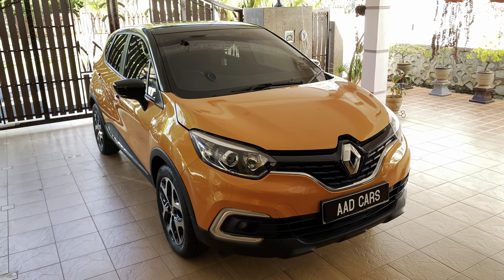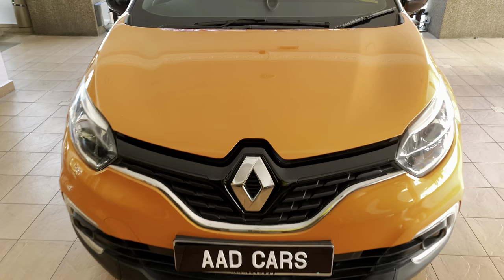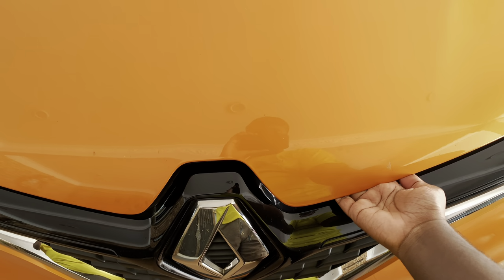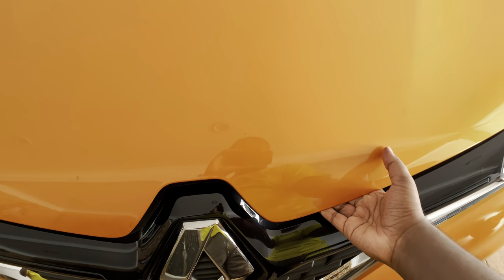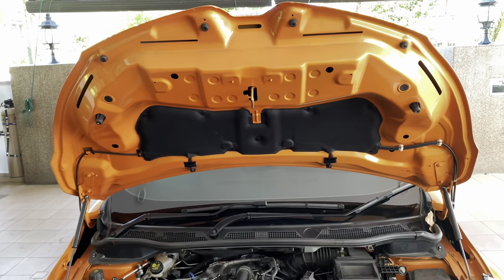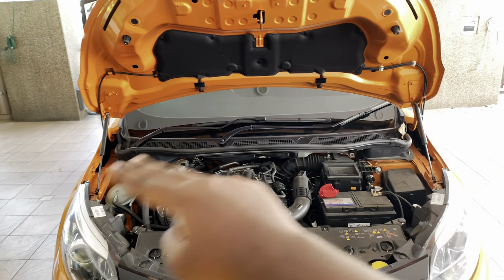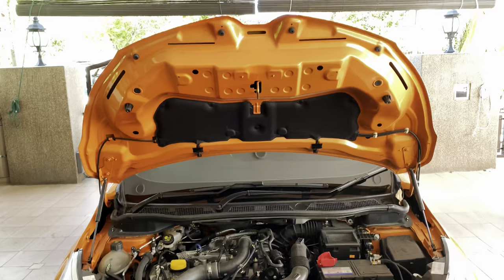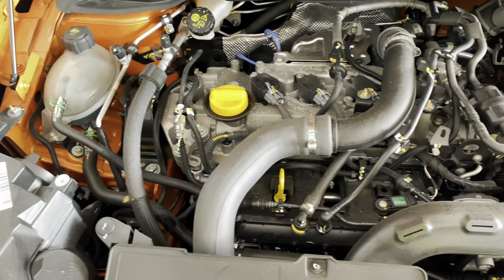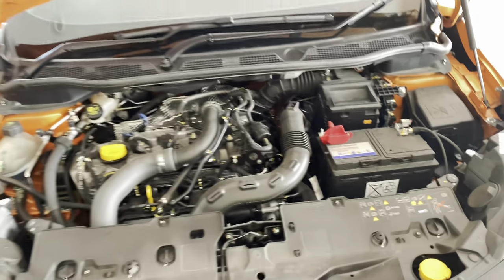So now let us take a look at the engine bay of this stunning 2019 Renault Captur. So just locate a catch right here, just pull on it right here, and the engine bay will open right up. As you can see, the engine bay is held by these two hydraulic struts, which can be really helpful when opening and closing the engine bay. So as you can see, that's your engine right there. Overall, the engine bay is clean and tidy. Overall engine bay looks quite nice.